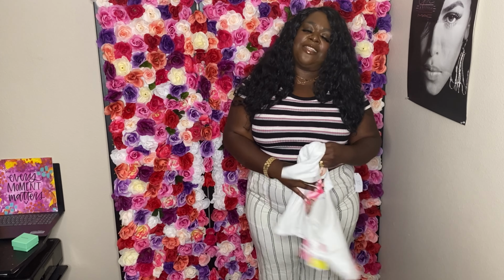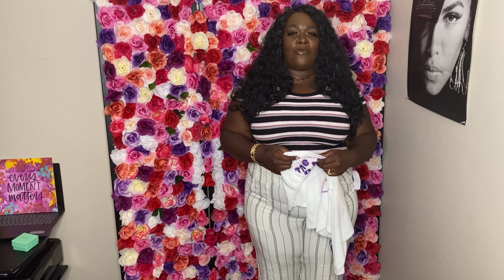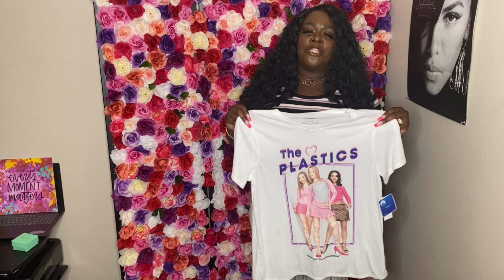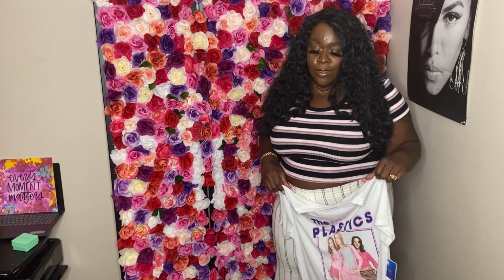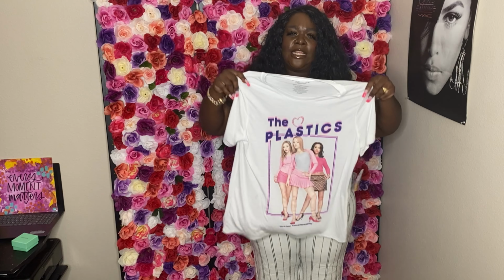Then this last piece that I'm most excited about that I actually found on my way out of Walmart. October 3rd is right around the corner, and that is National Mean Girls Day, and I am a National Mean Girl. So on Wednesdays, we wear pink, and on October 3rd, he asked me what day it was, and I told him, it's October 3rd. But anyway, this is a t-shirt with the original plastics on it. Let's talk about this $6 outfit.